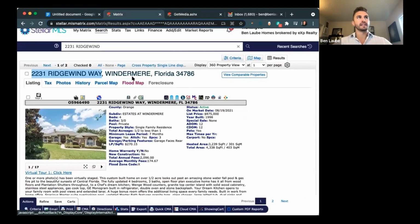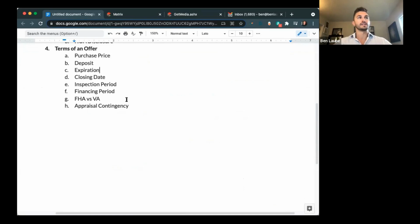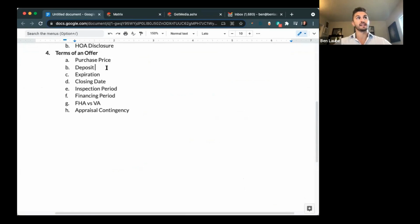All right, terms of the offer. So when we go to write an offer, there's quite a few terms that we have to discuss with our buyer. Obviously, one of the big ones, most important, is purchase price. What does the buyer want to go in at, right? Are they purchasing the property at list price? Do they want to go under? Do they think it's worth it? So on and so forth.